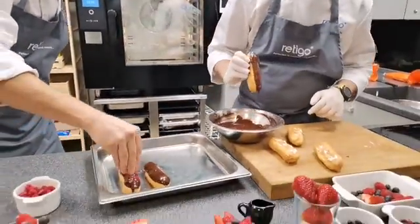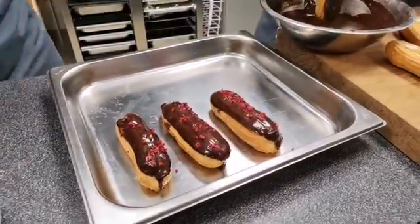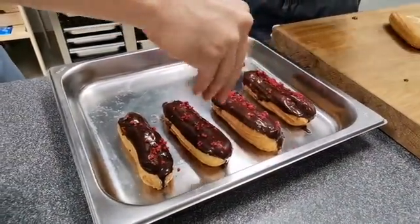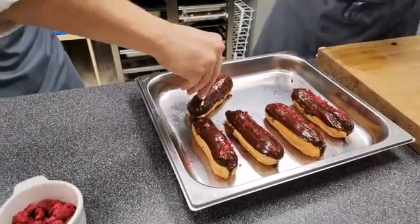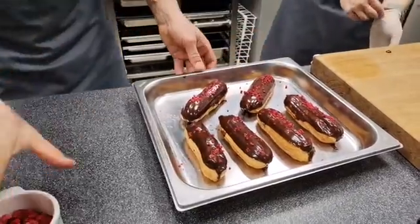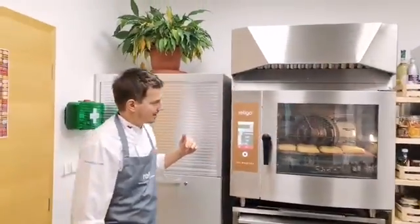Freeze-dried raspberries. Nice handmade products. Everybody knows they are homemade because of the little bit different shapes. Okay, that's done. Nice. We follow with another dessert, and I'll tell you why we achieved such a puffed consistency.